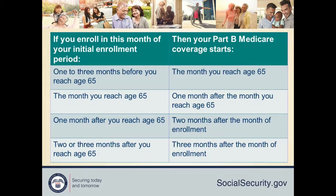Special enrollment period. If you are age 65 or older, you or your spouse are still working, and you are covered under a group health plan based on that current employment, you may not need to apply for your Medicare medical insurance, Part B, at age 65. You may qualify for a special enrollment period, also known as SEP, that will let you sign up for Medicare Part B at the time you retire.